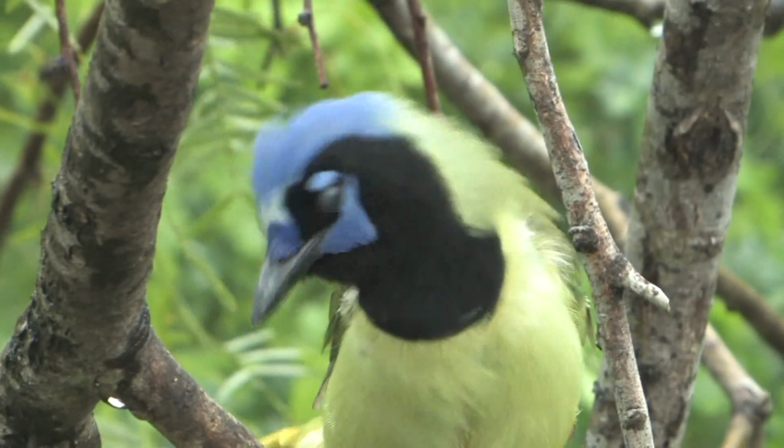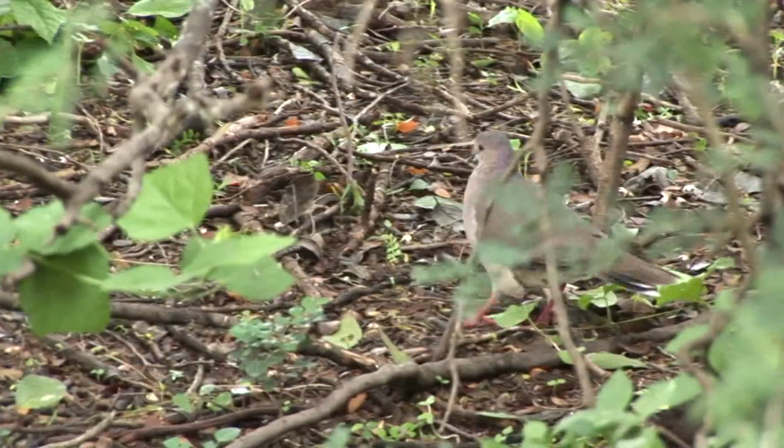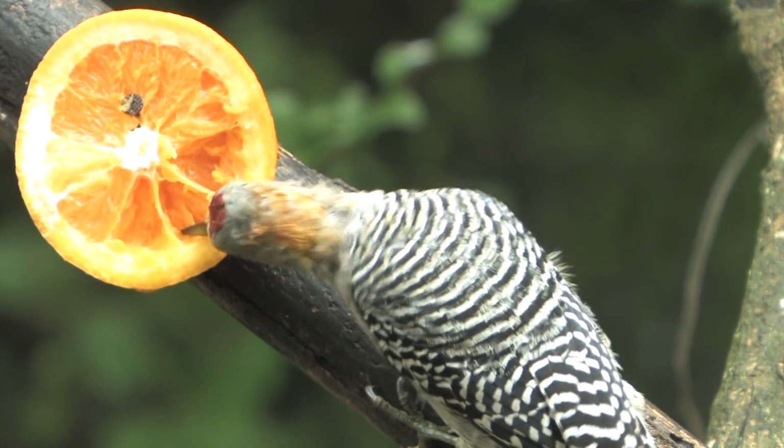Some of the common birds that people can see here are the plain chachalaca, the green jay, which I think is one of our most beautiful birds here in the Rio Grande Valley, and the great kiskadee, also white-tipped dove. Here at our visitor center, very often people will come from different parts of the country, walk up and literally sit at our little benches here and find all those birds without ever having to walk on a trail.